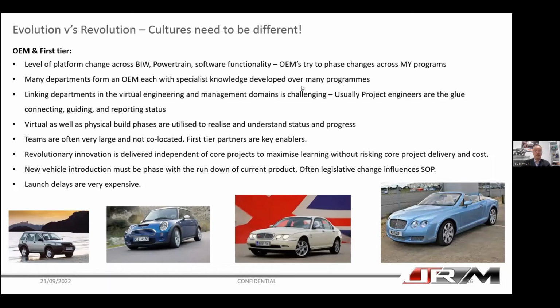Revolution and evolution then can be challenging. So often it's managed as an independent project because it risks the main project. And so new vehicle introduction needs to be phased. So the OEM thinks about the existing platform and the sales of the existing platform and needs to reinvigorate the customer by bringing in the new platform at the right time, but not bringing it in too early or too late.